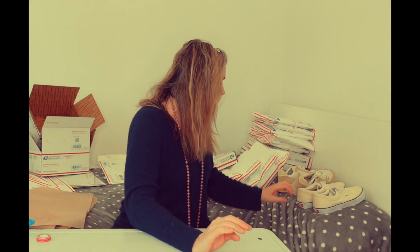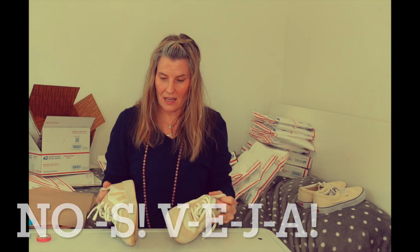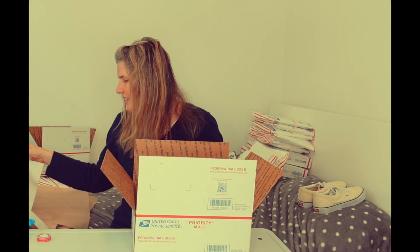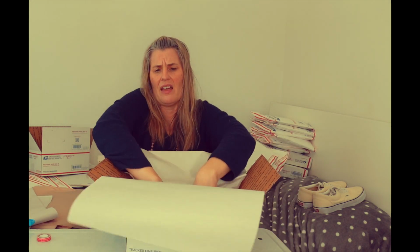Next up is a pair of Vejas sneakers. I actually bought these on Posh. I love the color of them. I love the style of them. And they fit me. They just weren't the type of comfortable that I was looking for. Oddly enough, I would not say they hurt my feet, but my feet didn't love them. They weren't like, oh wow, I could wear these all day comfortable. They were just average.